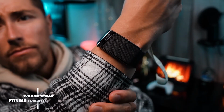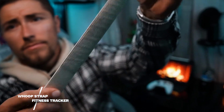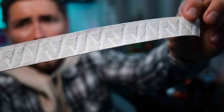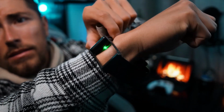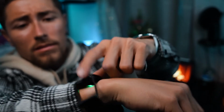Now, moving on to a wearable fitness tracker. This is the Whoop Band, Whoop Strap, whatever you want to call it. Chances are your person has already heard of this. They either already have one or they're looking into getting one. Now, this is an awesome, easy, no-brainer gift because it tracks your heart rate, tracks how hard your day is, tracks your sleep, all those analytics that everyone that works out or at least does CrossFit wants to nerd out on. How can they improve? How can they have better recovery, better sleep, etc.